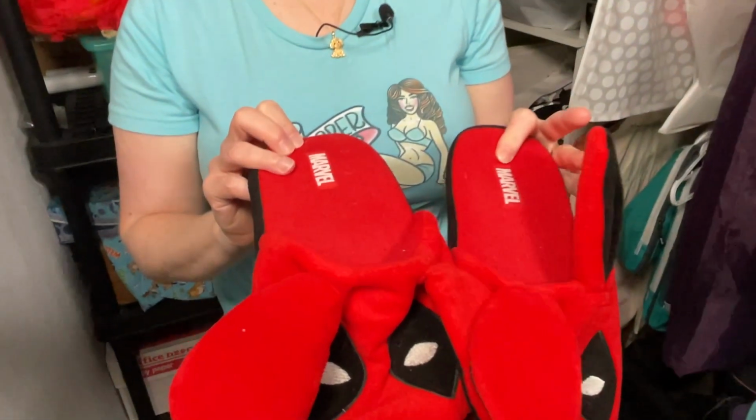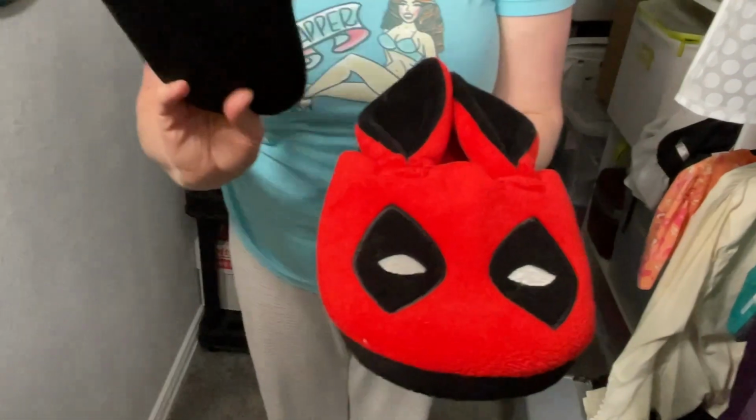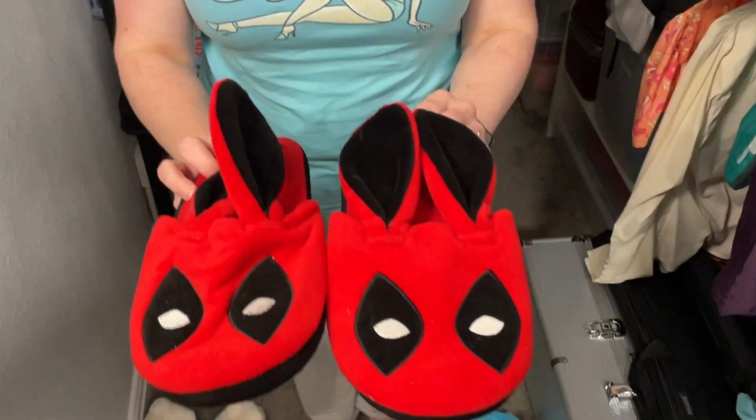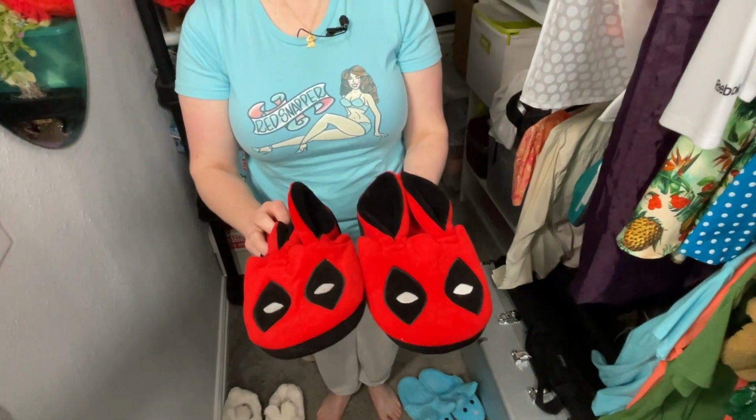These are my Deadpool slippers, which I just love. They're very cute. There you go. Here we go. Let's get the ears back. I think these were an offering of Loot Crate or something back in the day. This was before we moved from Los Angeles. I do have a Red Pool number. I love Deadpool, and I wanted to get the slippers.